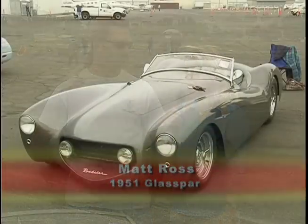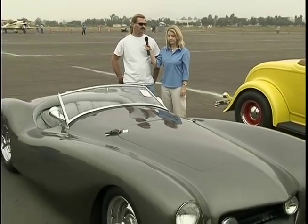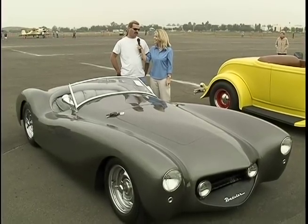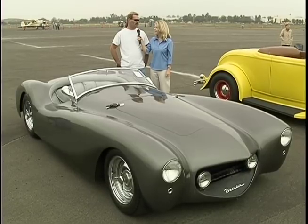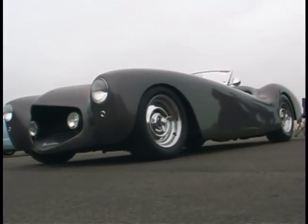All right, thanks. Bye. I'm standing here with Matt Ross, and this is his beautiful car. What kind of car is this, Matt? It's a 1951 Glasspar. I'm amazed at just how well it's kept up, how beautiful it is for a 1951. How did you come to acquire this? I knew the original owner as a kid not many years ago, but I've seen the car on and off, and the gentleman that owned it was a friend of ours, and he passed away, and we had a chance to acquire it.